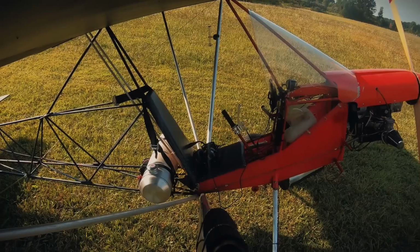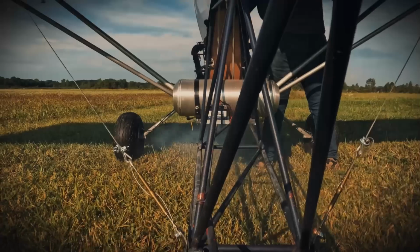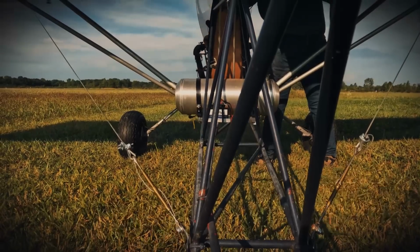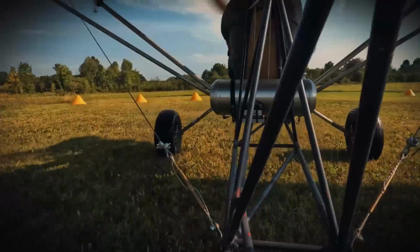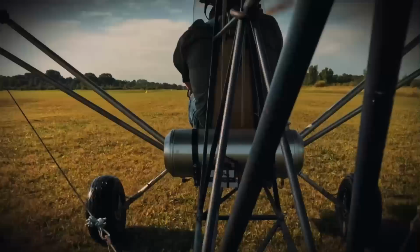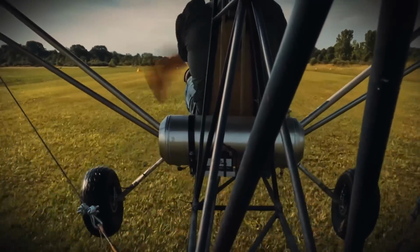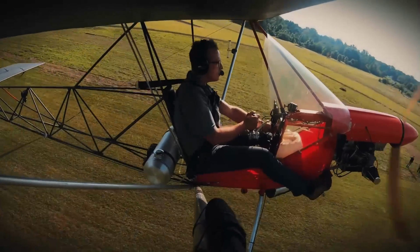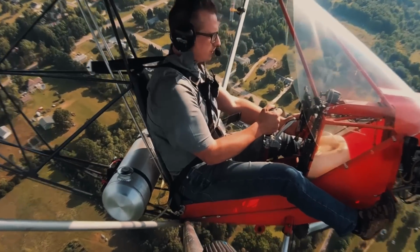Airbike. Meet the Airbike, an aircraft that's basically a bicycle with wings. This ultralight is one of the most open cockpit experiences you can get. Your feet literally sit on pedals out in the wind, while the tiny engine hums behind you. It's minimal, breezy, and pure flying joy. If you love the feeling of freedom on two wheels, you'll love it even more on wings.